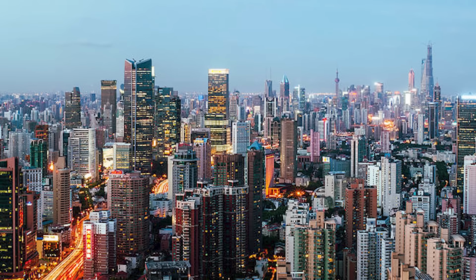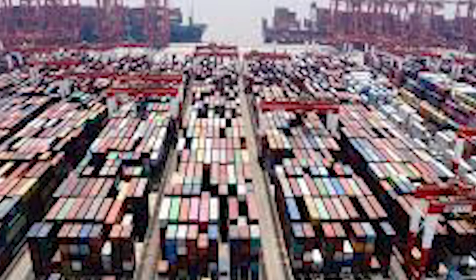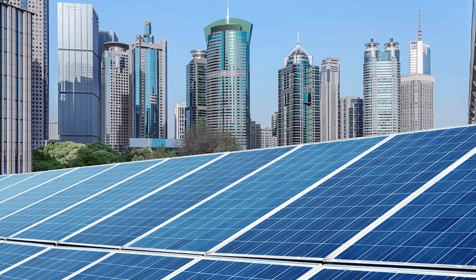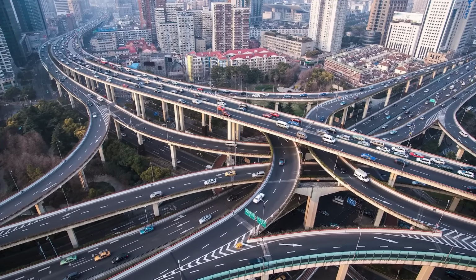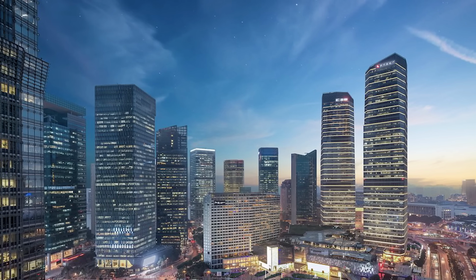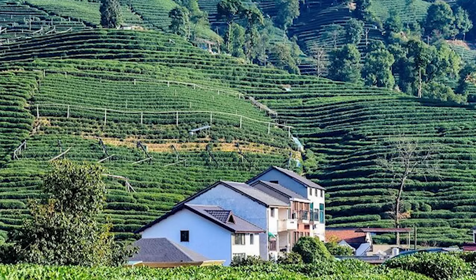And then afterwards you basically see tidbits of this part of China, because inland China is different, but in coastal China you've got the big cities, you've got ports, you've got ocean-based wind farms and land-based wind farms, a lot of alternative energy evidence. You've got big, heavy highways with a lot of traffic. You have a lot of vertical living, and then you have a lot of farmlands too, growing everything from strawberries to rice.